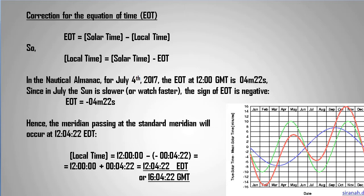So now we just have to substitute the values into our equation for the local time. The solar time that we're seeking is 12, which is noon. Now we have to subtract the equation of time, which is negative in this case, meaning that we actually have to add it. So 12 hours plus 4 minutes and 22 seconds is 12:04:22 EDT, Eastern Daylight Saving Time, or 16 hours 4 minutes and 22 seconds GMT.